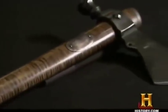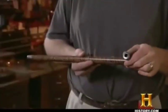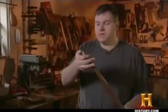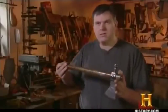Some tomahawks, however, did come in handy for a less grisly activity. Smoking. You could put tobacco in the pipe end of the axe, and then the shaft was used for smoking. This is a mouthpiece, and you could literally smoke this tomahawk. You think, well, who's the person that thought of making a pipe tomahawk that you could smoke?